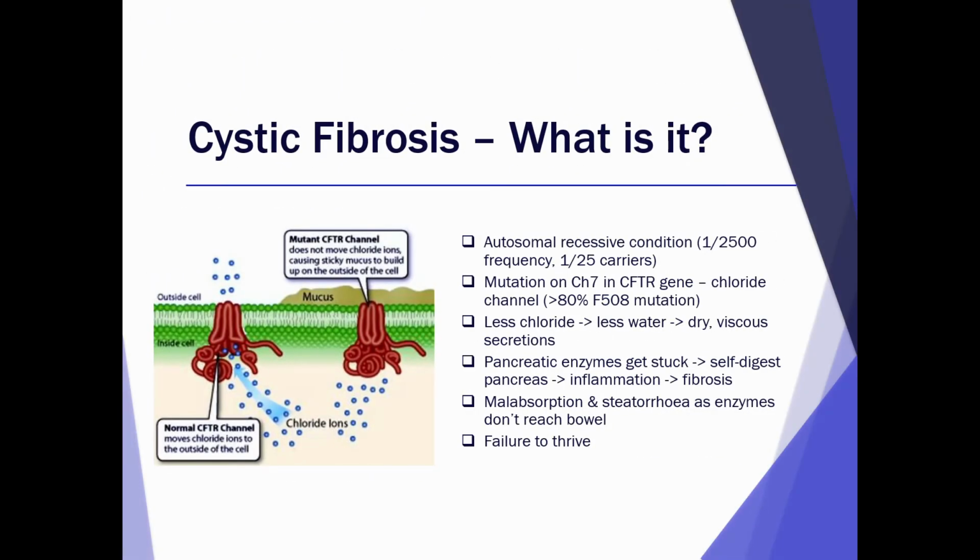Just a bit of background about cystic fibrosis. It's an autosomal recessive condition, common especially in Caucasians, and 1 in 25 of us are carriers, so it's quite common. Mutation occurs on chromosome 7 in the cystic fibrosis transmembrane regulator gene, which is essentially a chloride channel. All the mutations have the effect of causing a defective chloride transport across the cell membrane. So if there's less chloride being secreted by the cells, that means there's less water in the secretions via osmosis, and then you get thick, viscous, dry secretions.